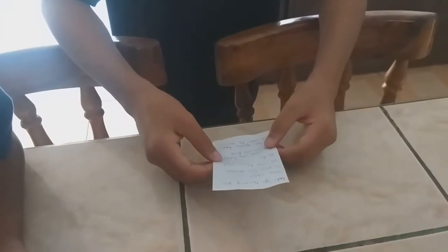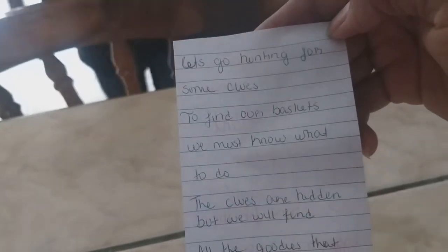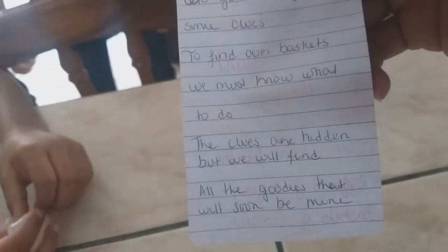To find our baskets, we must know what to do. Let's go hunting for some clues. To find our baskets, we must know what to do. The clues are hidden, but we will find all the goodies that will soon be mine.